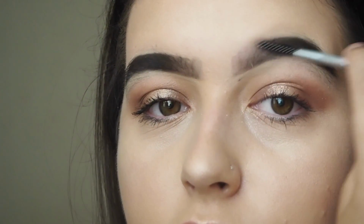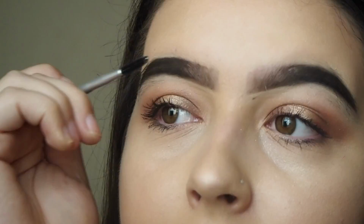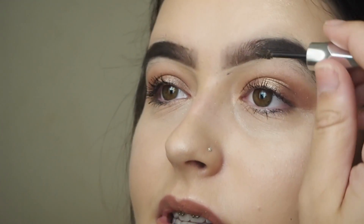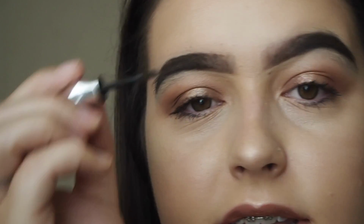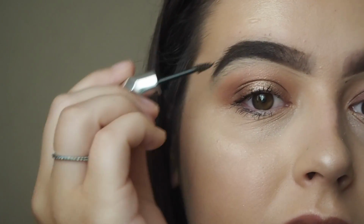So I'm just going to use the spoolie end of the brush to stroke through my brow hairs, get them all facing the same way so they're all in check. And then I'm going to use my favourite brow setting gel, which I use every single day anyway, which is the Benefit Gimme Brow. I always use this to set my brows and it keeps them all in place for the entire day. So yeah, I'm just sort of stroking this again. It's got a spoolie end anyway, and I just stroke this through my brows. And this is in the shade 3.